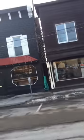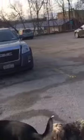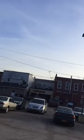Now you can either go through there, which is a very tight fit, or the crossover and go right down through here. This car is doing something illegal here, I believe, and blocking a main road. Not really a main road, but a road, or like an alleyway that's recognized as a road by locals. So he's obviously not a local. And then come out here to this back parking lot. So anyways, this is how you get through here.